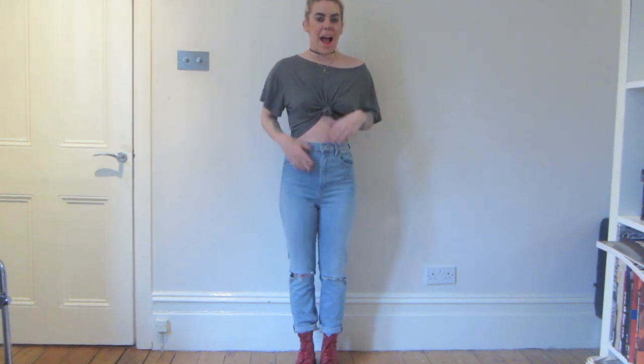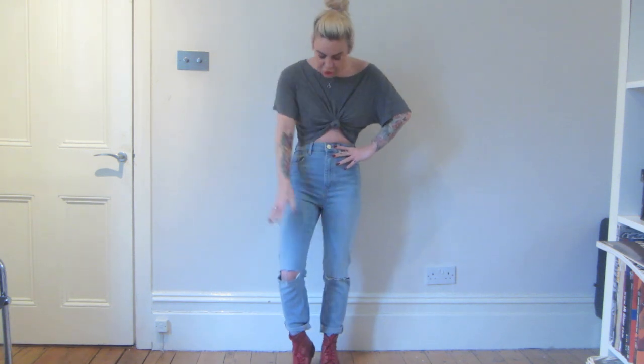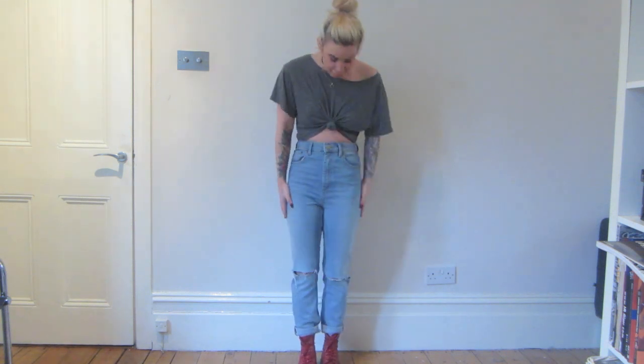I got them in a size 26 inch waist, and I probably should have got the size down. They are a little bit roomy, but they don't look huge. They're really comfy, so I'll probably just put a little skinny belt on there or something. And yeah, I love the light wash denim, the ripped knee detail. I just think they're a super flattering cut.